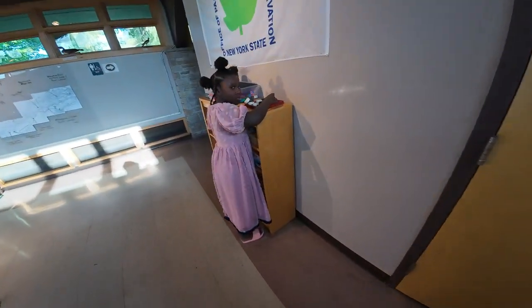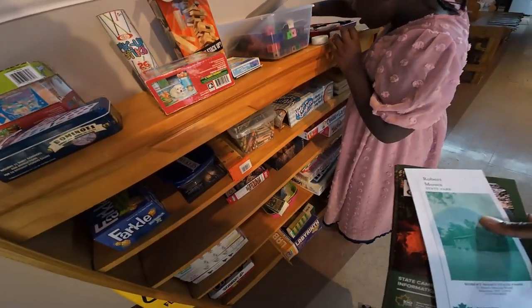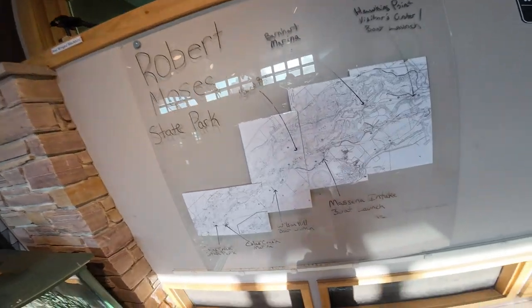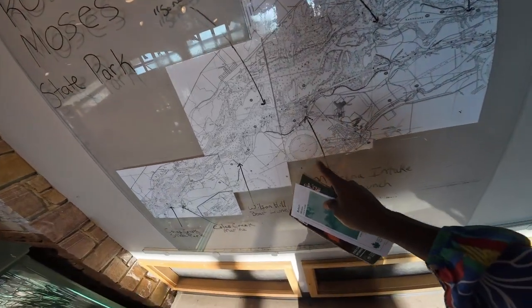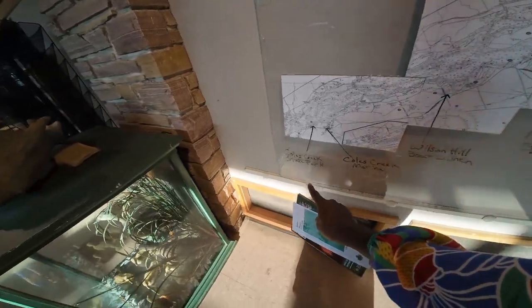They have like an area for kids to play. All kinds of games. You can come on, play here. They have a little birdie thing. And they have a map here, and you can see different areas where you want to go boating, where you can launch your boat if you're a boater.